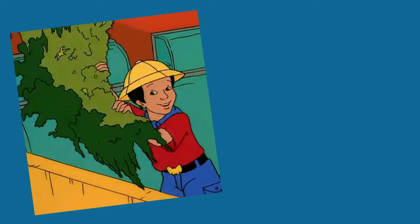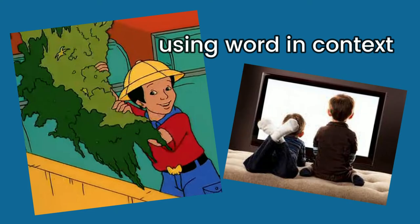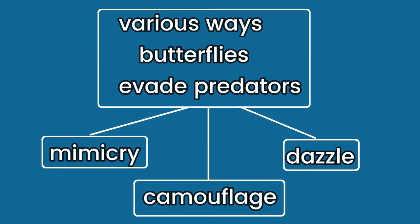Carlos is not giving a vocabulary lesson. He is using the word camouflage in context, seeming to assume that Wanda and the others have heard it before. Rightly or wrongly, the Magic School Bus makes the same assumption about its audience. That might be fine, since the show is intended for older children. Importantly, the topic of this episode is not camouflage per se, but the various ways that butterflies evade predators.